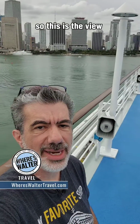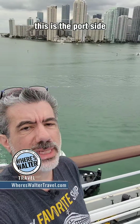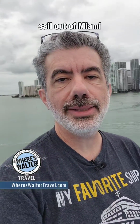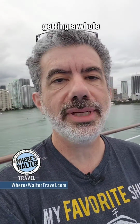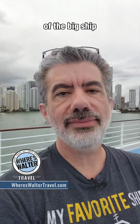So this is the view that you get when you look off the, what side of the ship are we on? This is the port side of the ship over here. But we get quite a different view on this side. So when you sail out of Miami on Oceania, you're going to be getting a whole different perspective of the Port Miami than all of the big ships.